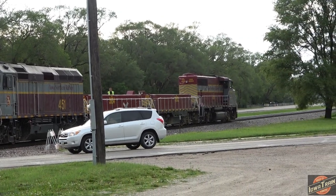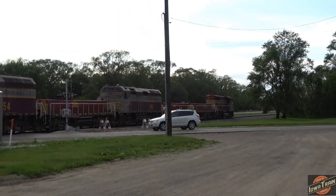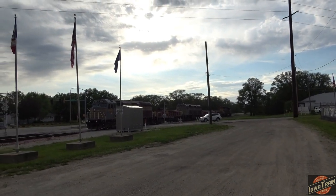So it doesn't work the best because I got the sun kind of shining in my face here, but I'll take what I can get because it's all I got right now. Yeah, we got a couple slugs on there, and they're getting her set up for B yard right now.